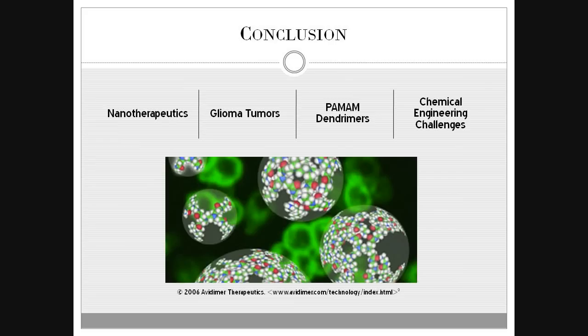So in review, we first defined nanotherapeutics. Then we talked about the challenges of glioma tumors. Third, we focused in on the characteristics of PAMAM dendrimers that enable them to be good drug delivery vectors for glioma tumors. And we finished off with the challenges that chemical engineers still have with PAMAM dendrimers.